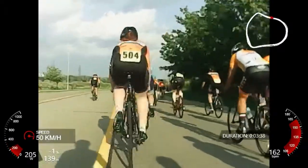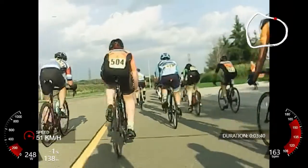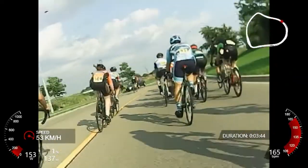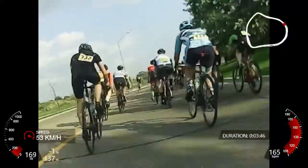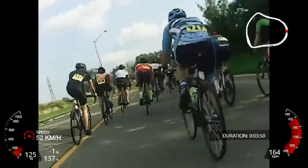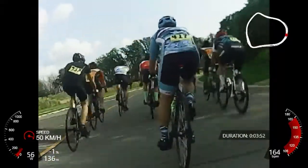Now it's evident that 504 is getting ready to surf a wheel. Under usual circumstances, I'd go with it, but I know that wind is coming up around this curve, so this is a dead move. But if they're dead, I'm dead too, so I need to find some shelter, and that means hanging back a little bit and moving into the right.